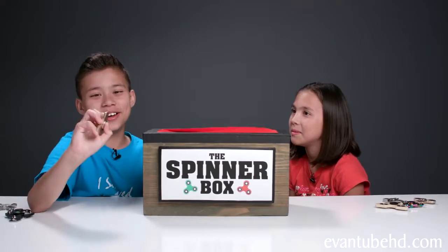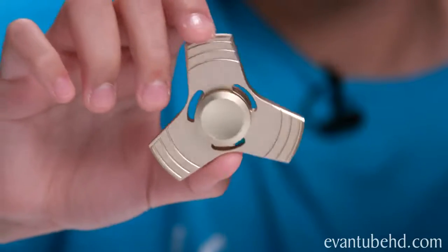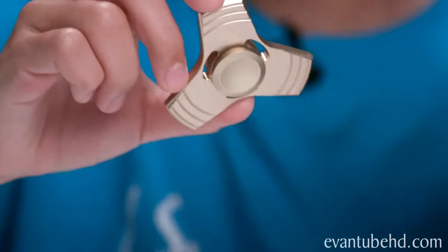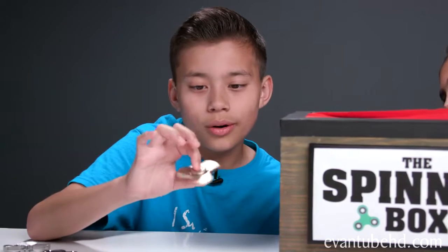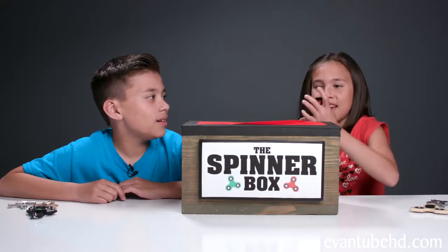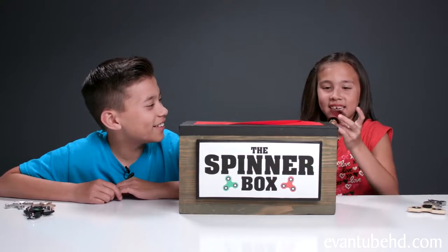Whoa, look at this one. So this one is metal. It's kind of goldish, a little bit. And it has 3 sides, which is cool. Whoa. Oh, it's fast. Ow, that's spiky. Look at that thing.